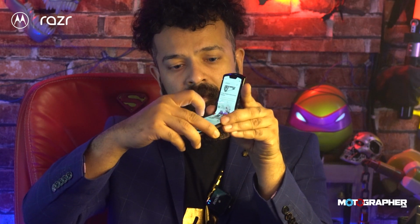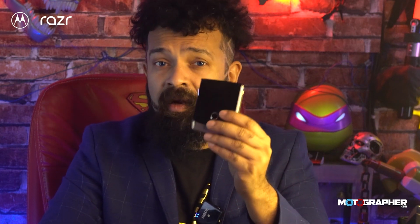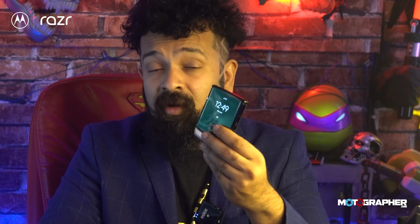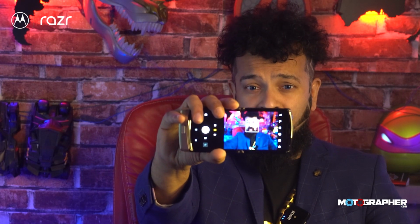Wow. But this also has one more display like the old Razr. You can do a hell of a lot of things with just this display without even opening the phone, like receive calls and even take selfies. Have a look at this. When you shake it, it goes into selfie mode, and you just click a selfie, flip it open, and this will actually still be in camera mode like this.